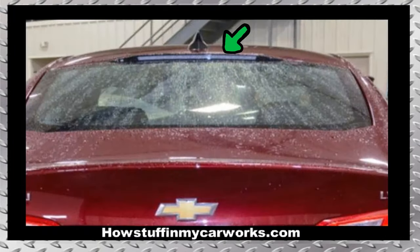Number 10. The fasteners that secure the roof-mounted third brake light tend to come loose, causing rainwater to enter the vehicle, staining the headliner and water running down into the trunk area. Replacing the original fasteners with nylon locking nuts solves this issue.